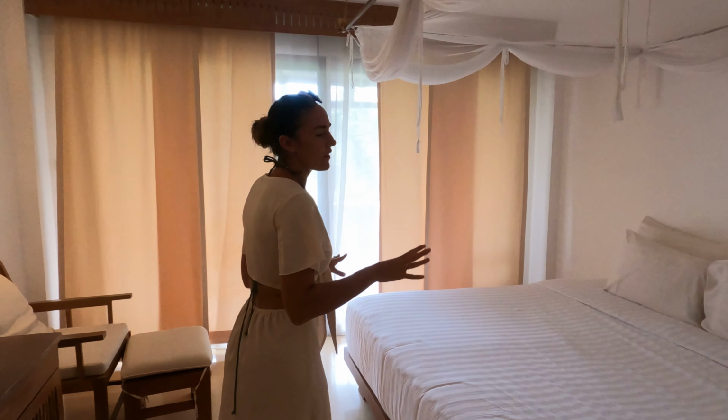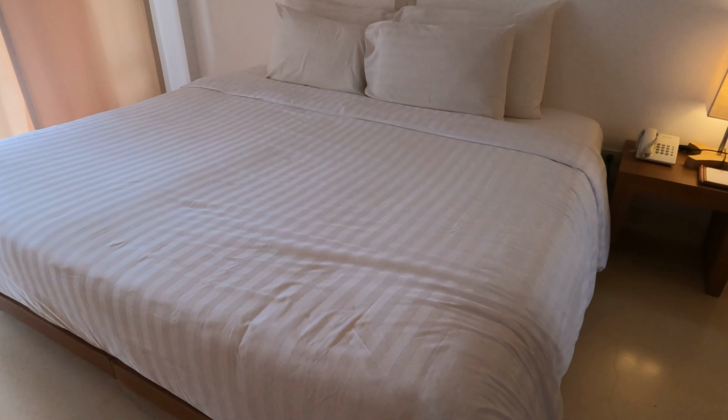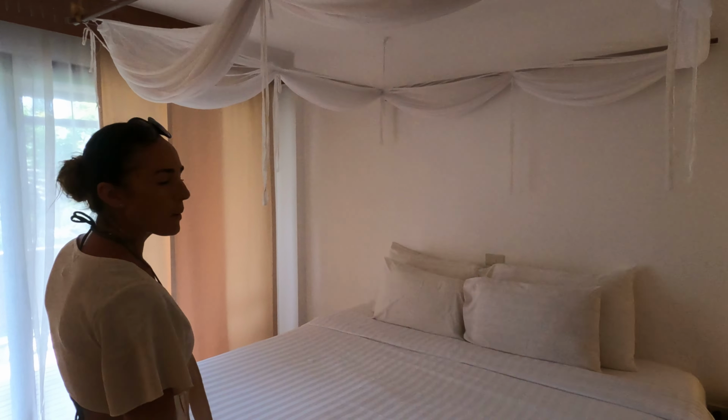That includes breakfast, which we will show you tomorrow morning. But the style of these rooms is very minimalistic, which is really nice because it's fresh, very clean and crisp, not much going on.